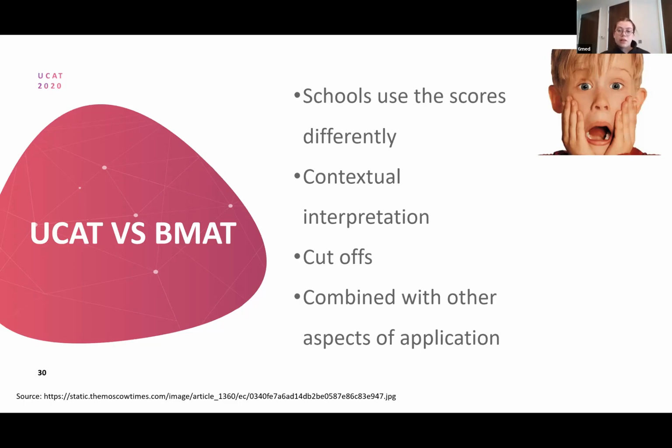And then combined with other aspects of the application, sometimes universities will use a scoring system where, if you do very well in the UCAT, you might get a 5, and if you don't do as well, you get a 1, but then your GCSEs are also marked in the same way, so your scores rack up, and if you do very well in other aspects of your application, it doesn't matter as much. They're the different ways they might look at it, but you can go online and they have to be transparent about the way that they look at these results, so they should tell you.